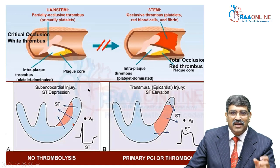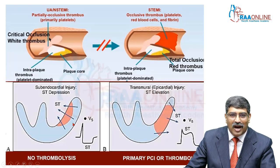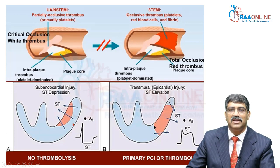Another important thing inside the coronary arteries is you have to know what is critical occlusion and what is total occlusion, that is white thrombus and red thrombus. Here this is the obstructive part, okay, but the lumen is patent. So, you have a non-ST MI. But if a thrombus develops, it becomes a transmural infarct and you have a ST segment elevated myocardial infarction. So, this is the STEMI and this is when it is subendocardial. The subendocardial part is always prone to injury, which is called the non-STEMI, and if your myocardium is fully involved where there is total occlusion, it becomes a STEMI.